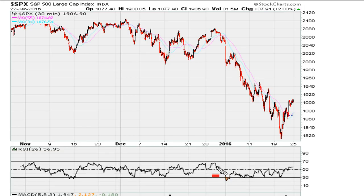If the market can clear this resistance line here, then that's going to indicate that the VIX is telling us that the market is about to move higher. Otherwise, if the market can't move above the red line, then short term, even for now, we are still looking at a market that wants to go down.